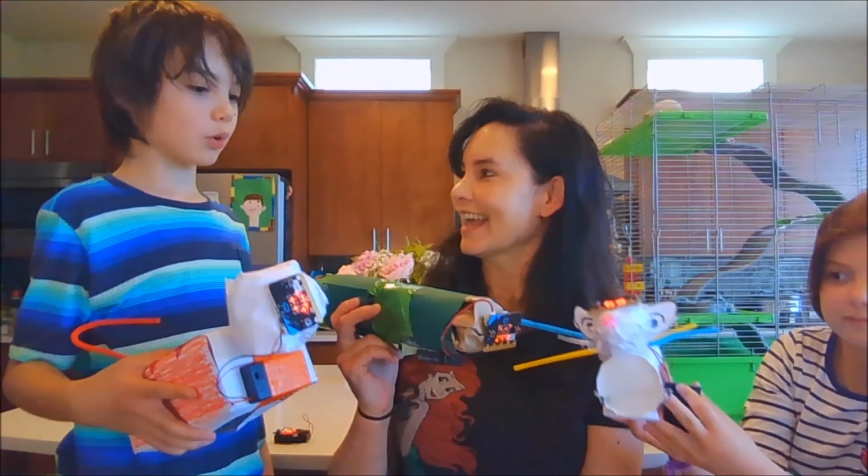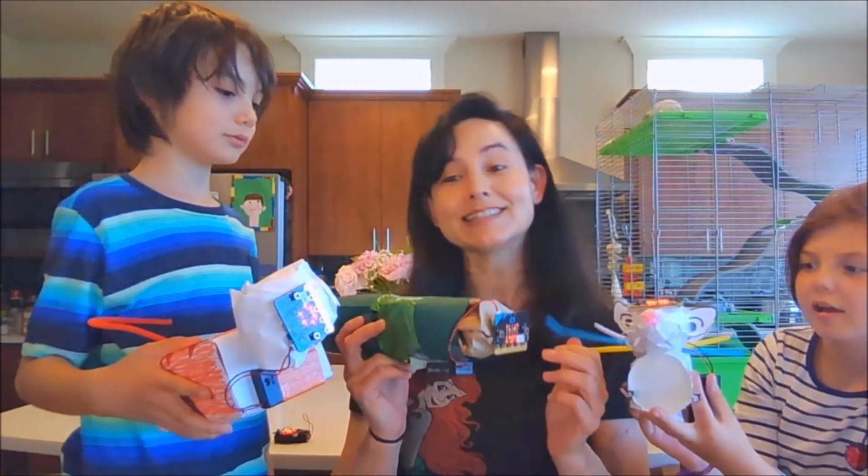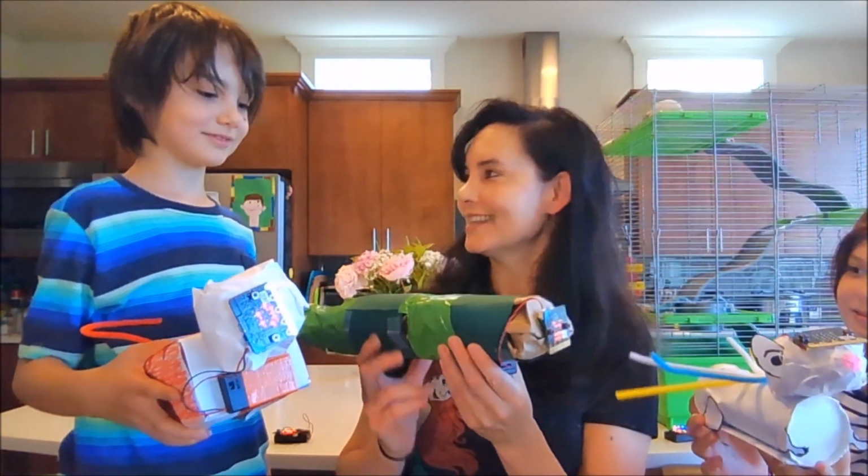It kind of looks more like a sea cucumber. Oh, now it's a sea cucumber. A caterpillar, snake, and sea cucumber.